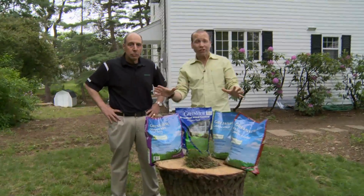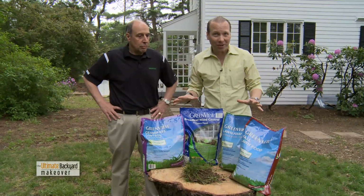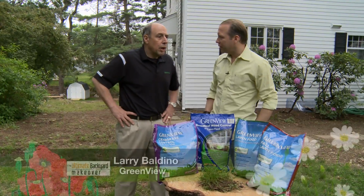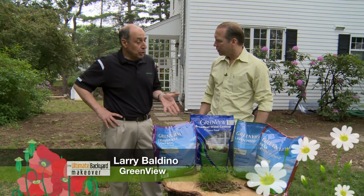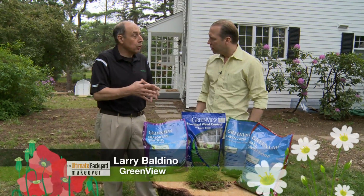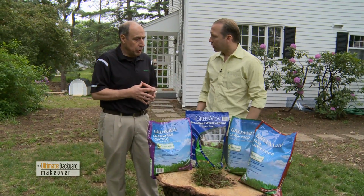Behind every luscious lawn, there's a great fertilizing program, and I have that right in front of me. Larry, why is it important to fertilize? Well, Mar, the lawn has demands for the nutrients that are in the program, and this Greenview program provides all the nutrients necessary for the lawn throughout the course of the year. It also has weed controls to prevent weeds from taking it over. And this is something that anyone can do. Absolutely, very simple to do.